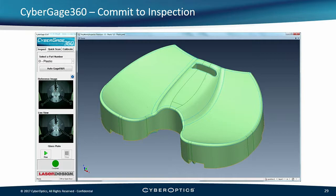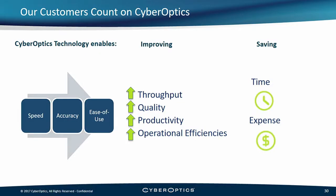So once you have your report laid out and you've got everything in a place that you want it, you press the commit button, and then that saves to the inspection, which on the left-hand side of the screen is the top left tab. That now becomes a part number that's selectable by that operator. Once they select that part number, the reference image shows up, they place the part, close the door, and they're ready to get to work.